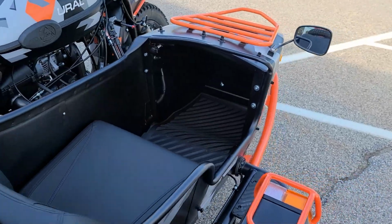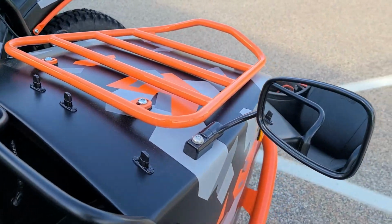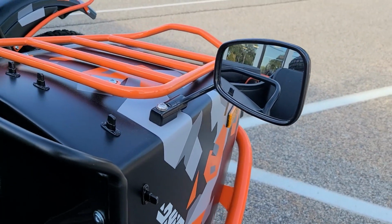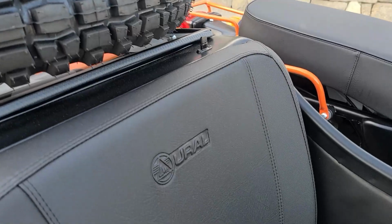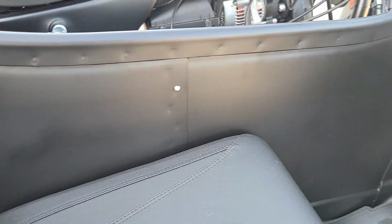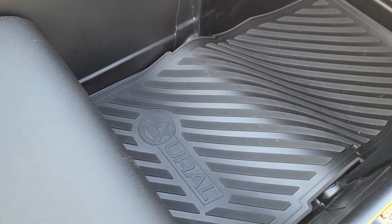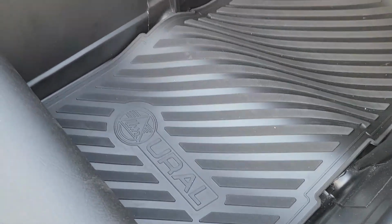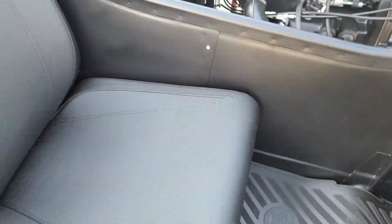Taking a quick look here at the sidecar, as I mentioned, of course, you do have that nice painted orange rack. You also have a side view mirror for your sidecar passenger. Here on the interior of the sidecar, we have a really nice vinyl seat, very nice condition. As you can see, no imperfections whatsoever. The paint finish on the interior of the sidecar is not marked up whatsoever, and you have a gorgeous rubber floor mat with the nice Ural branding there, which covers and protects the painted surface underneath, which is also in brilliant condition.